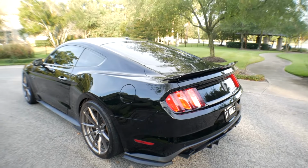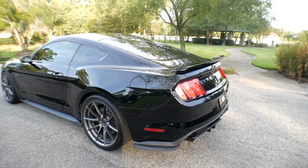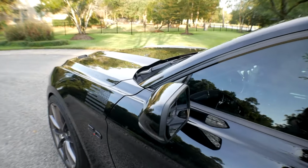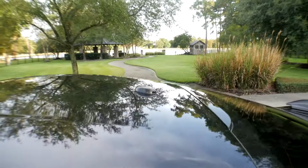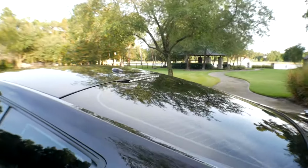Alright guys, so starting off with the outside of this car, there's a couple little minute things that you can get on this car, and then one kind of big thing. So let's start off with the smaller things real quick. In the mirrors, the only difference really is you get a turn signal integrated into the mirror, and you get heated mirrors. Another feature of the premium car is satellite radio. You actually cannot option satellite radio on a base car at all.